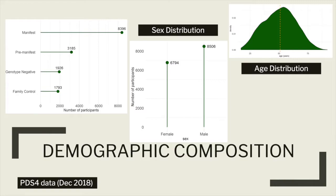As we said, the manifest patients are the ones who, in the clinician's opinion, have signs and symptoms conclusive of Huntington disease. And there are about 9,000 of those, 3,000 of pre-manifest, about 2,000 who are genotype negative, and about 1,800 of family control. So that's the composition of the cohort at this time. This is the age distribution with the average age just above 50 years. And we have about 7,000 or 6,700 women and 8,500 men in the study.